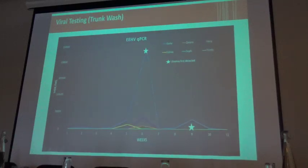After the first 2 cases, we were also running trunk wash samples on the entire herd to see who was shedding and when. The first star here is when the viremia was first detected in Kadar. And as you can see, he was shedding a very high level in his trunk wash at that same time. And several other elephants in the herd were also shedding in their trunk washes at that time. The second star is when the viremia was detected in Zahara, and the only elephant shedding in the trunk wash at that time was Kadar.